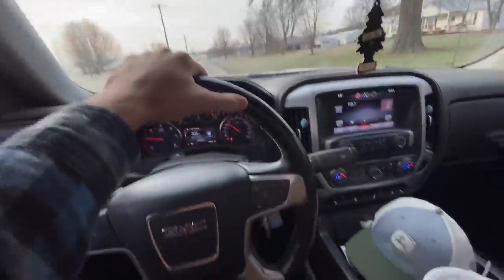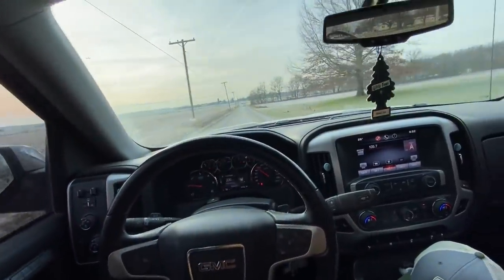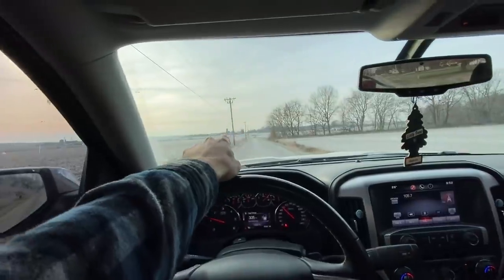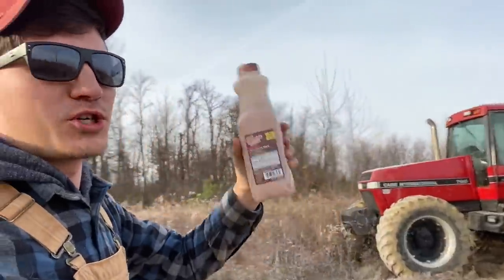Well, we stopped and got gas and a nutritious breakfast, so on the way back to the field, gotta support your dairy farmers. It's actually a Prairie Farms dairy right on top of that hill, so supporting them. All right, it's time that me, an old girl, and some chocolate milk get some things done this morning.